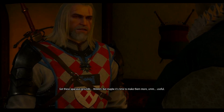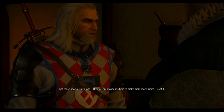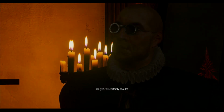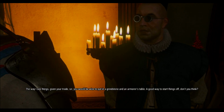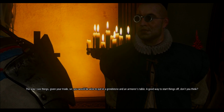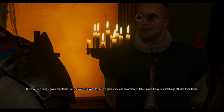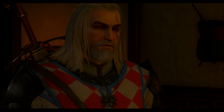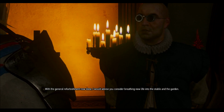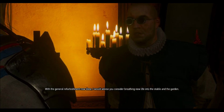Got these spacious grounds. But maybe it's time to make them more... useful. Oh, yes. We certainly should. The way I see things, given your trade, sir, you would be wise to put in a grindstone and an armorer's table. A good way to start things off, don't you think? With the general refurbishment now done, I would advise you consider breathing new life.